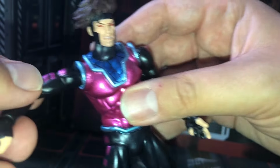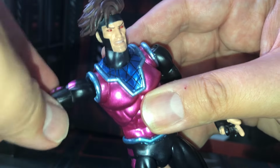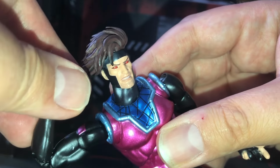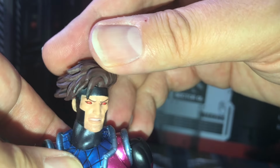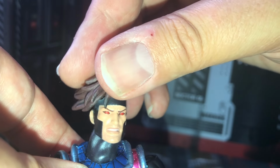Nice butterfly joints, shoulder swivel articulation and double jointed elbows. The wrists rotate 360 degrees. And of course, same on the other side, as I mentioned. It's a very good CT Toys figure. And the articulation scheme is very good.